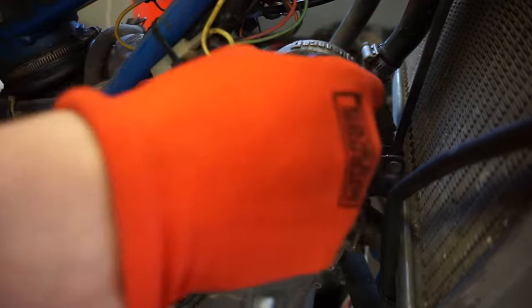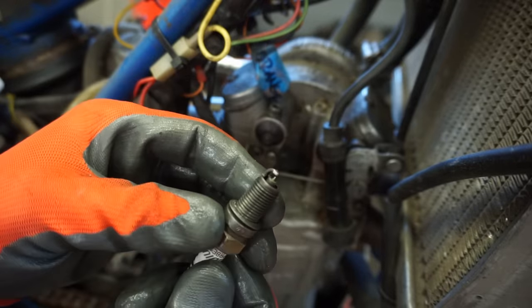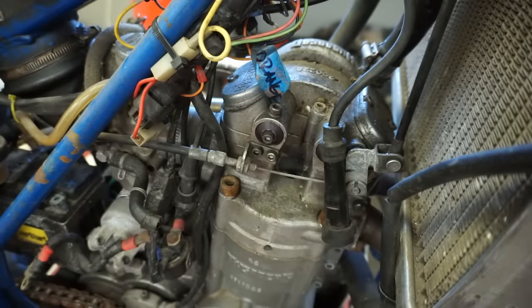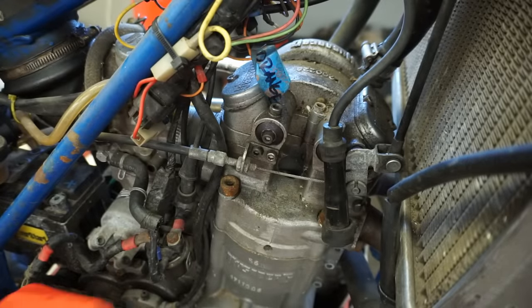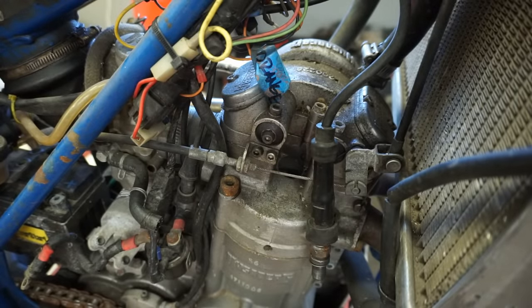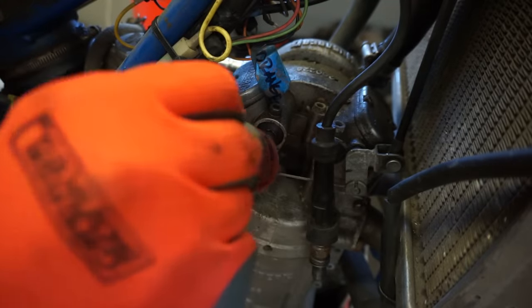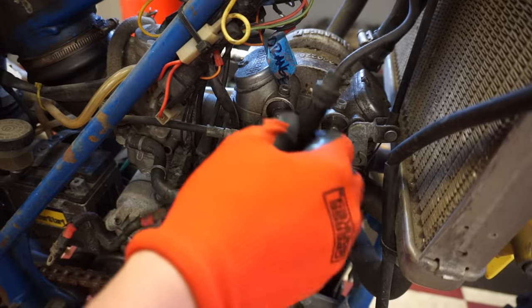Let's see if I have a socket that can fit in there. All right, that looks pretty good, actually. Not too bad. I'm just gonna put a little lubrication down there before we kick it over. This thing's been sitting like 15 years, so. Can feel the piston. Let's see if we get anything here.